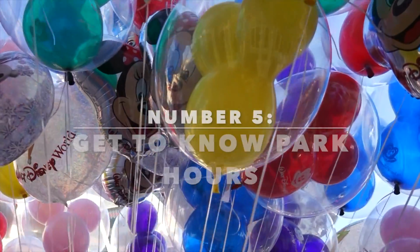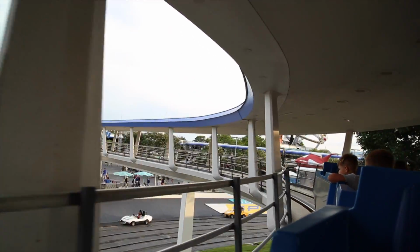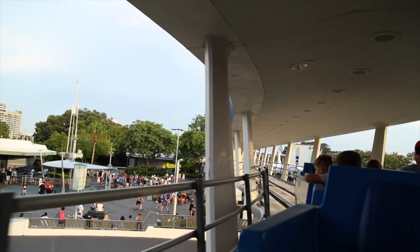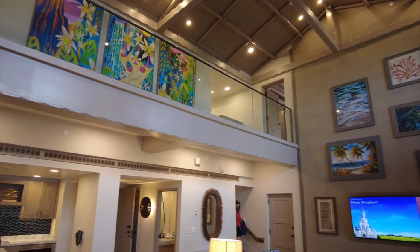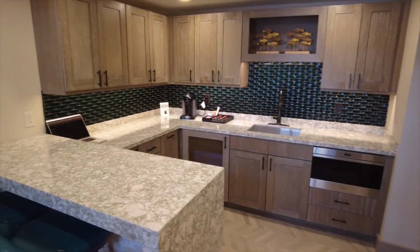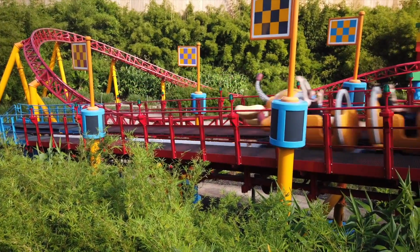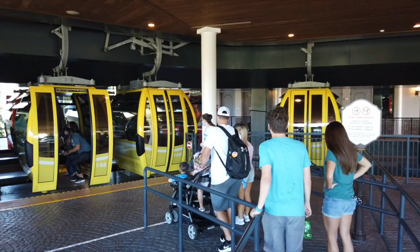Number 5. Get to know the park hours for the dates of your trip. Guests who are staying at a Disney Resort hotel may be able to take advantage of early entry into the theme parks every day of their stay. Additionally, Walt Disney World is currently offering extra magic hours during the evenings for guests of Disney Deluxe Resorts and Villas. It is important to know theme park hours because you will be able to plan your days according to what is open when.